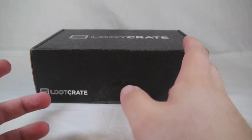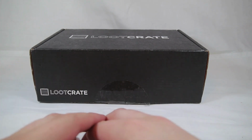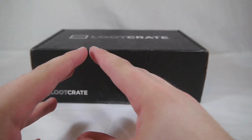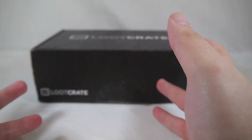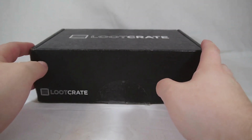Now for those of you that are new to Loot Crate, it's a lot like Nerd Block if you watched my unboxing a couple weeks ago for that. And it's virtually the same thing, except Loot Crate is a themed subscription box. This month's theme is dragons, so everything in there is dragon related or from some sort of medieval franchise. It's basically Game of Thrones and Elder Scrolls related inside this Loot Crate.